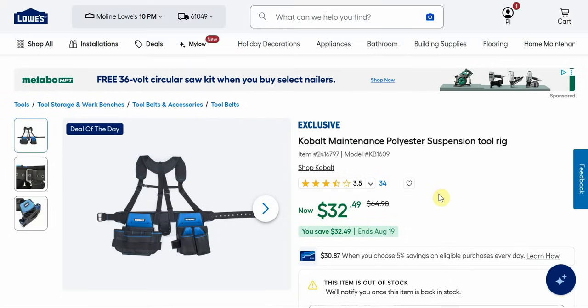I feel like everything goes to shit. Like, people are lazy and unprofessional, and no one at Lowe's, before posting a deal of the day, said, hey, if this is going to be a title, maybe all the first letters of the word should be capitalized. Maybe tool rig shouldn't be a lowercase for any reason. Like, there's no specific why. Just really weird. I don't get it.